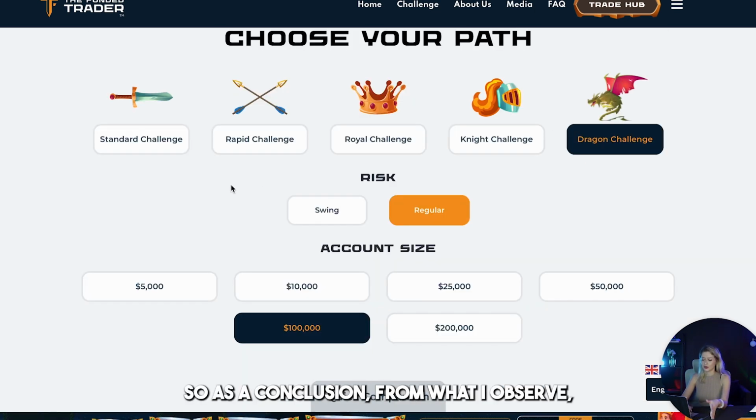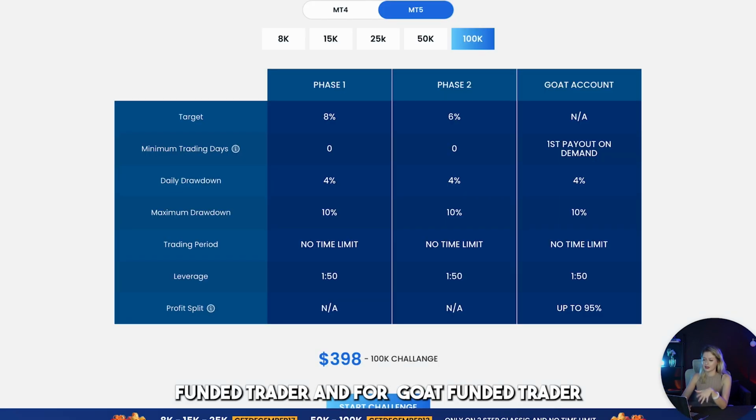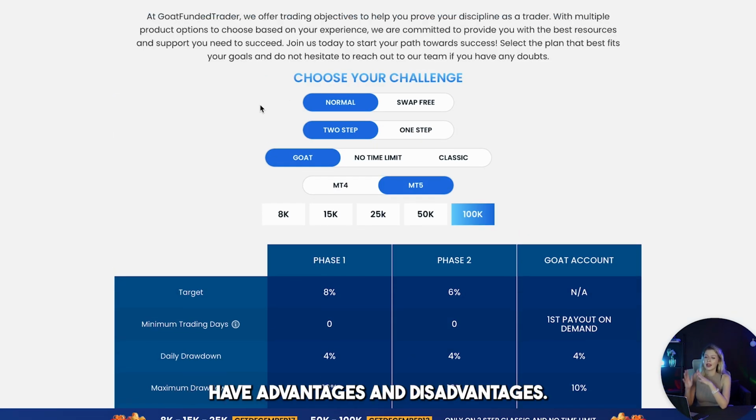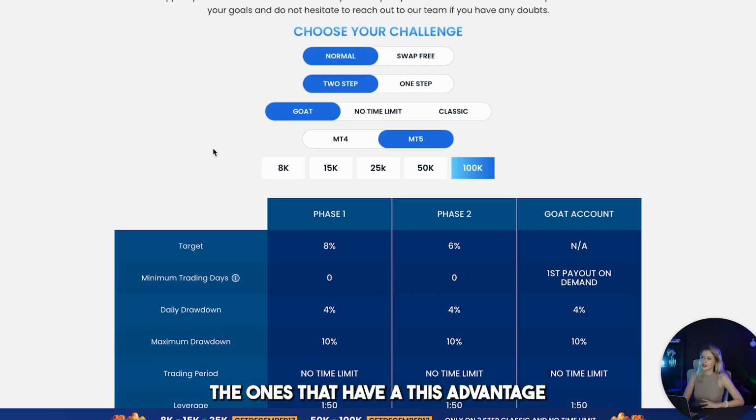So as a conclusion, from what I observed, all those challenges from the Funded Trader and for Goat Funded Trader have advantages and disadvantages. So my piece of advice for you is to choose the challenge that has the disadvantages that bother you the least. So this is exactly my approach when choosing challenges. I just choose the ones that have the disadvantages that don't bother me at all.